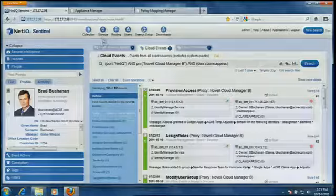Wow, very impressive. So I guess I can trust that my sanctioned change, putting workloads up in the cloud, I can feel pretty good about and know that I've got a level of compliance around it.